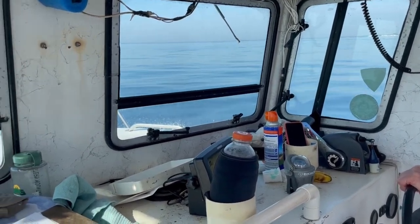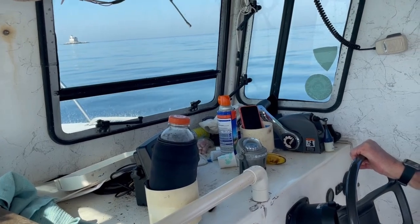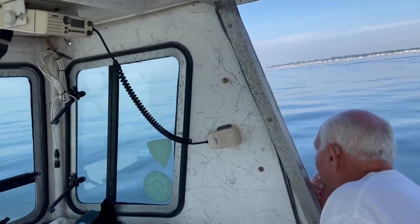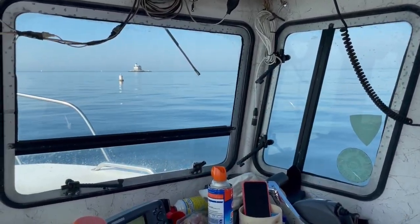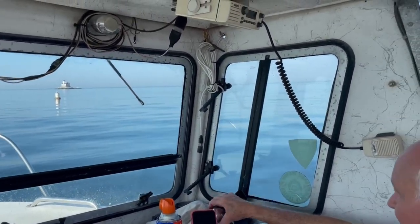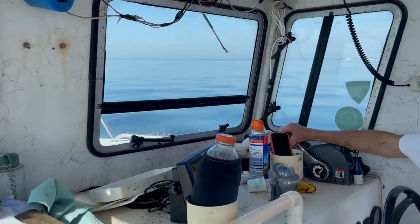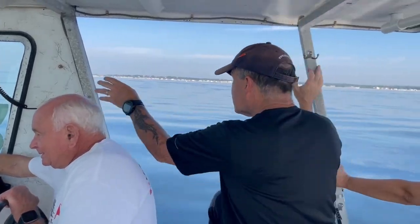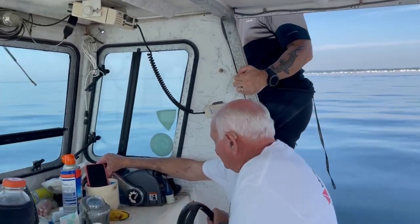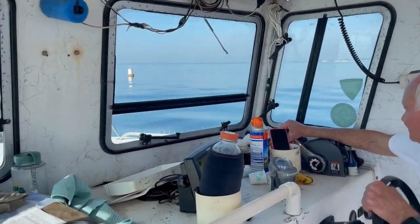Rocks that will eventually be showing itself right in here. You know, it's beautiful. I like this. Oh my God, this is incredible. All right, I think what we're gonna do is, if I stay on the outside here like I did last week, Henry, why don't you get up on the bow? Bob, this is gonna be a good dive for you.